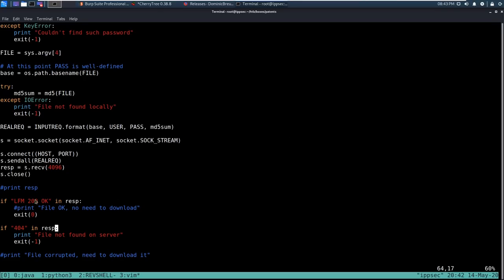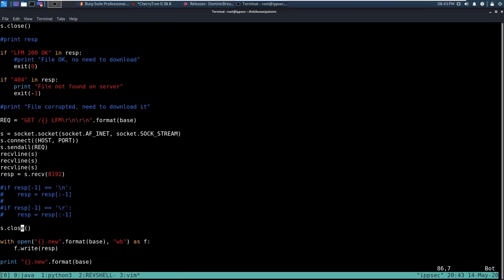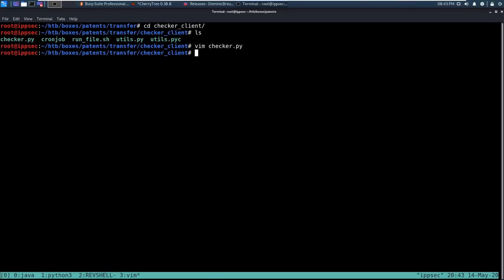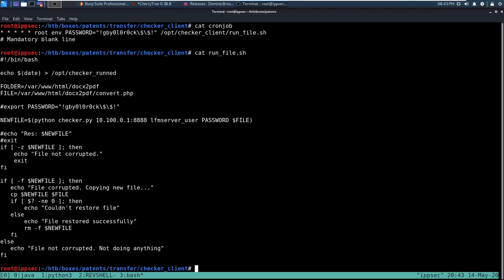LFM. So remember on port 8888? This looks like it's going to be the same thing. New format base. User. cat cronjob, so that's the password. Cat run file, date to checker command, or checker run. So the user, the password is going to be this, and then the file, and they're doing convert.php.